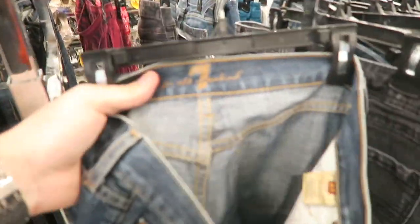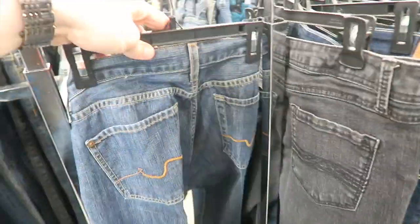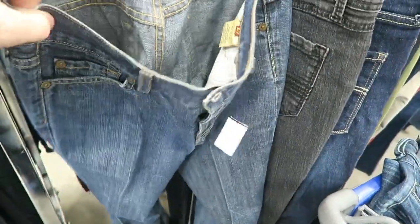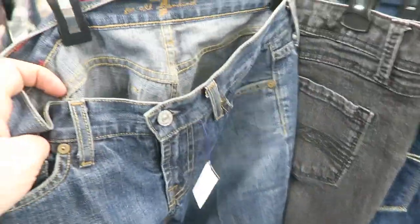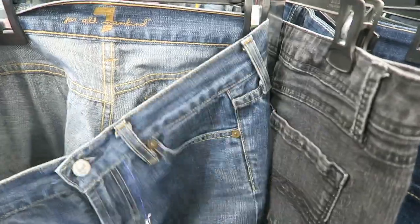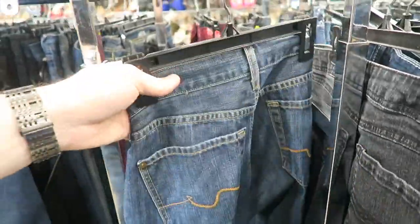And then next to them is a pair of 7 For All Mankind. They are not Dojo jeans. These are a bad purchase at 7 because these are only $20. So they're 7 to ship them, 7 to buy them is 14. A couple bucks in fees is 17, 18. No money to be made on the 7 For All Mankind.